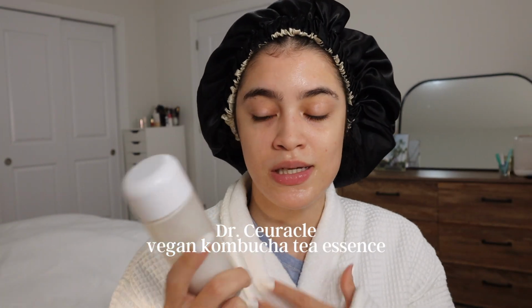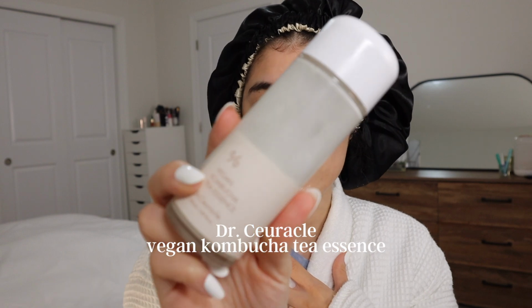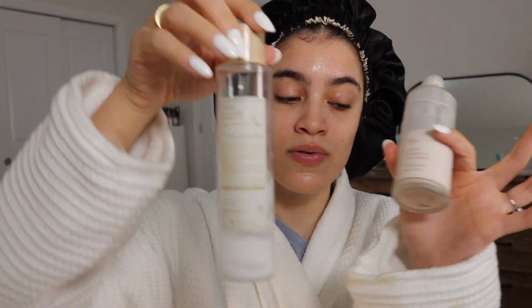Next up, I'm going to take the Vegan Kombucha Tea Essence by Dr. Circle. Oh, I forgot to show you before I mixed it up. It has 2 layers, like an oil layer and then a milky layer. You shake it up, and this one is definitely creamier than Laneige Cream Skin, than the Rice Toner from I'm From, which I also love. But right now, I like need this.